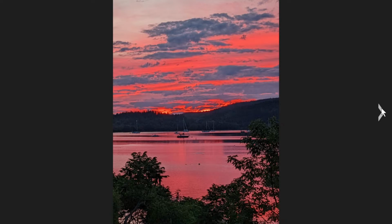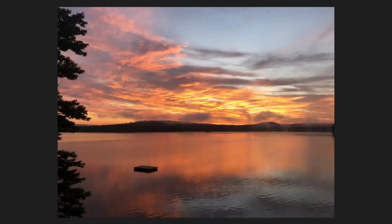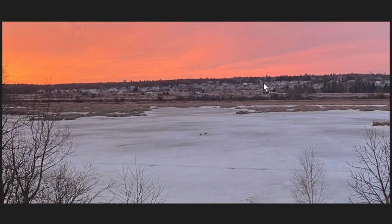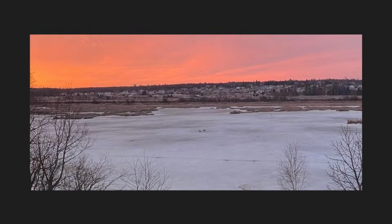Wow. Becca Suzanne sent this one. Sunrise from Kezar, K-E-Z-A-R, Kezar Lake, Maine. And she says, love your site. Thank you for that. Nice shot. Now this is Galen Michelle or Michelle Galen. I'm not sure which. Some people use their last name first. It says sunrise on a chilly March morning in Moncton, New Brunswick. It looks chilly.